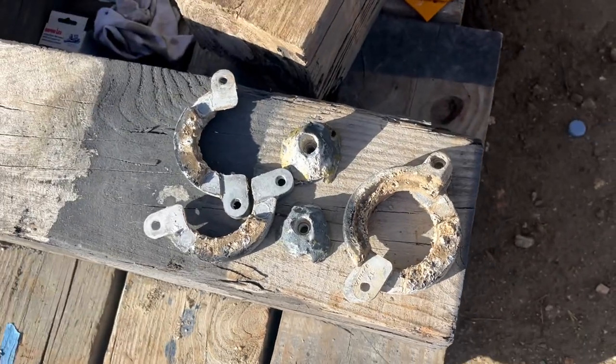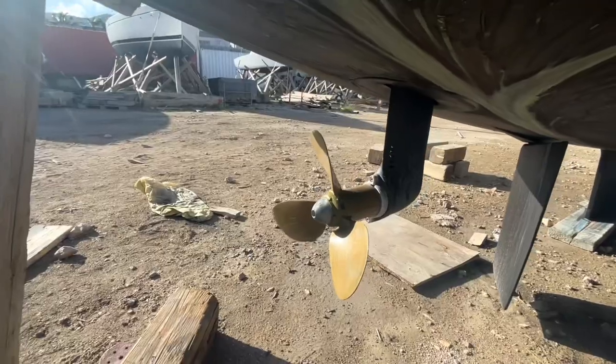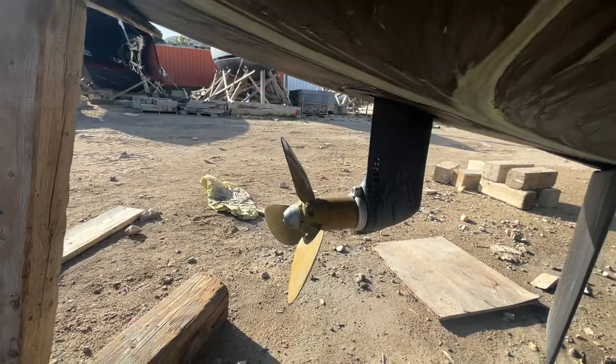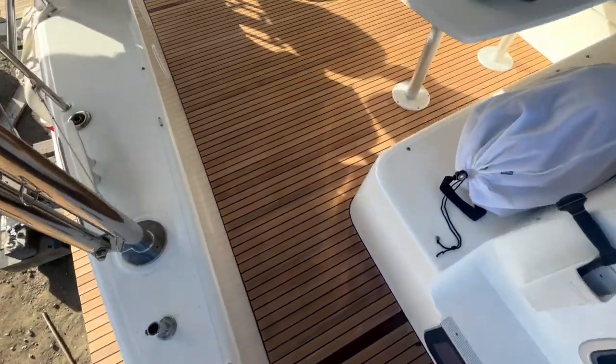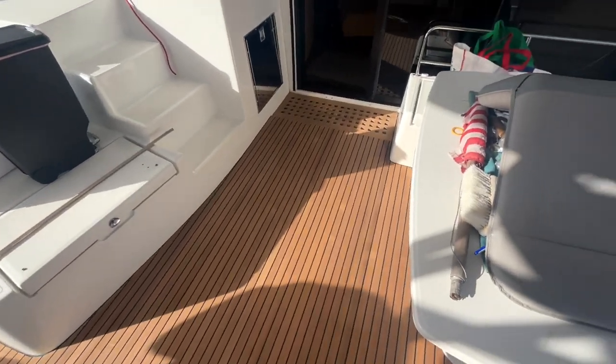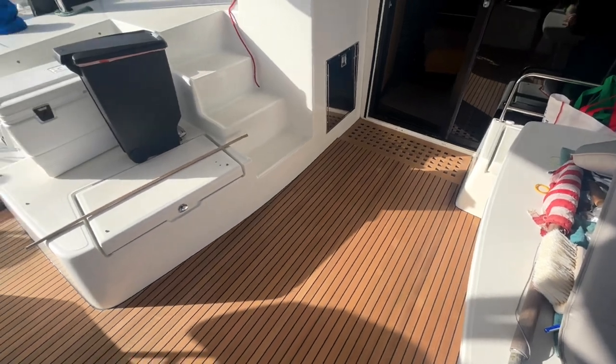All our old zincs are sitting here. These are the new ones. Much better. Look at that teak. We got it resurfaced and it looks brand new.